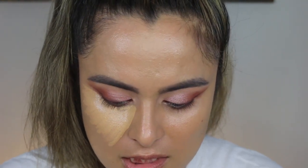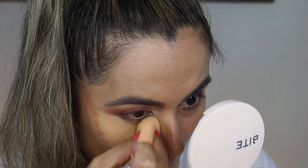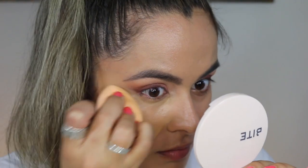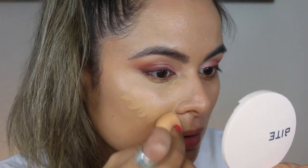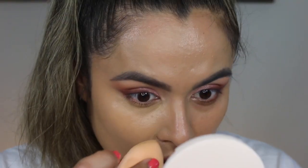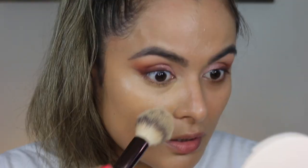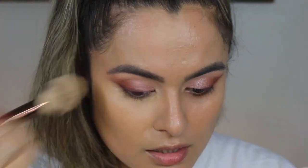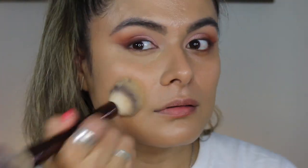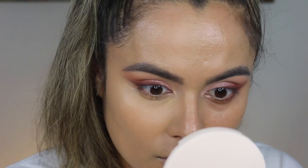So that is a lot of concealer, but I love me a lot of concealer. There is a nice amount of coverage here. Definitely a radiant finish. And then I will set it with this powder here. So there. We'll leave that.